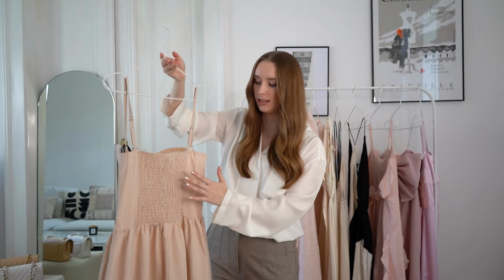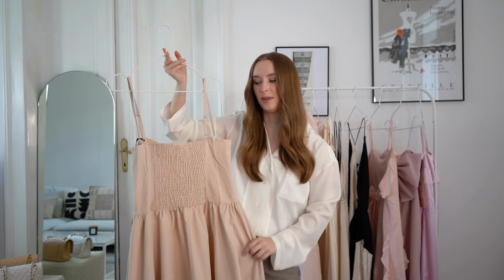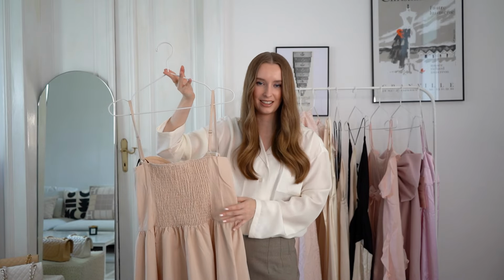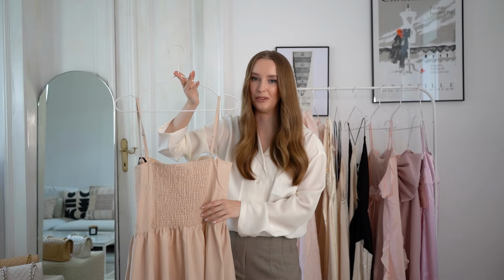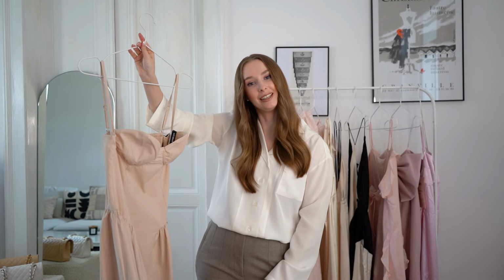It looked a little bit better on the photos on the website. On the back it has this type of stretchy material, which I'm also usually not the biggest fan of because I think it just doesn't look that elegant. It looks more like a summery dress. I'm not sure if it's chic enough to attend a wedding in that, but we'll definitely give it a try.